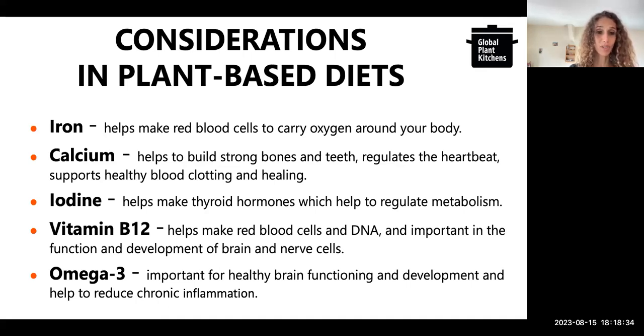So iron is something that often people think is really hard to get on a plant-based diet, and I will explain to you how you can improve your iron absorption and good sources of it in the next slide. But iron is really important for making our red blood cells and carrying oxygen around our body. So some of the symptoms of iron deficiency include fatigue and lethargy, and low energy levels.